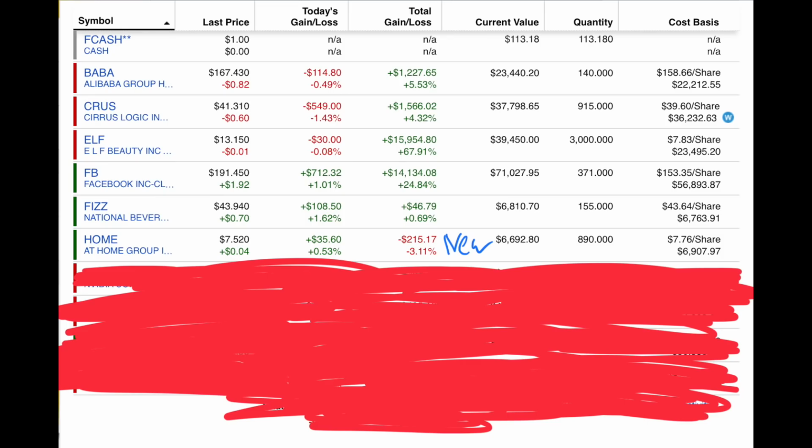Next stock up here is At Home Group, ticker symbol HOME, which is a retailer. They sell a lot of different furniture products, like pretty much anything you can imagine, like home-related decorations, things like that. That's what this company sells. The current price on this stock is $7.52.